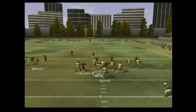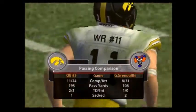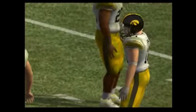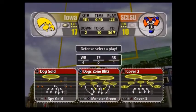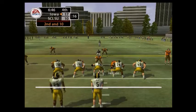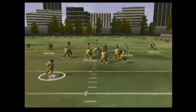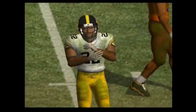The Hawkeyes come out in the ace formation, and that one's fallen incomplete. This ball's incomplete. Number 11, the intended receiver on the play. Second and 10, ball on the 36. The home team line up with six defensive backs. Setting up the play action. Throws to the middle. Incomplete pass. That one way too far out in front.